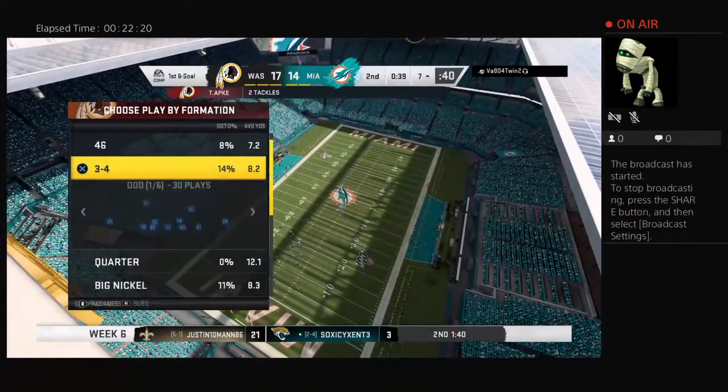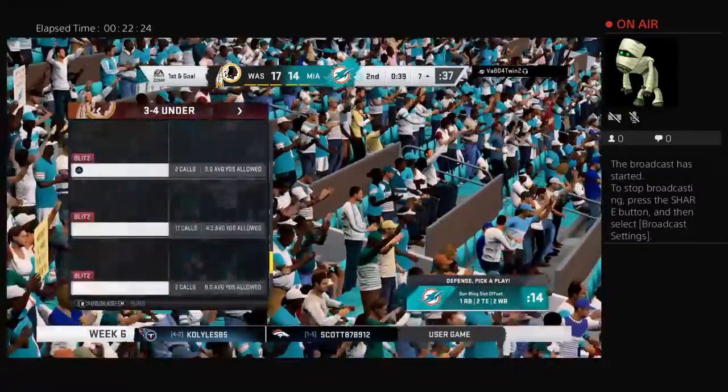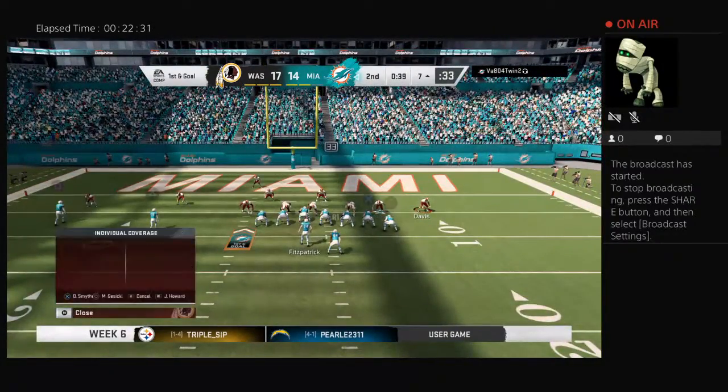Now the Dolphins going to burn the first of their timeouts as they stop it here with just under 40 ticks to go in this first half. So it's 1st and goal, and a great opportunity to get that lead back before the break.